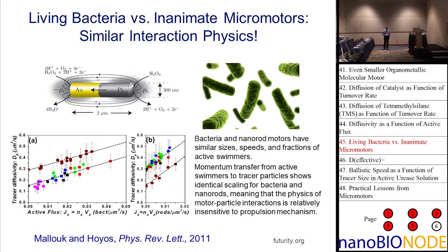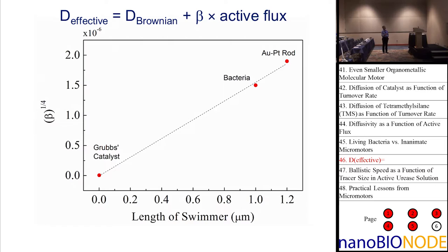And then the question is, how do these relate to these micron-sized bacteria or gold platinum rods? And the way you can depict this is the effective diffusivity, which is the base diffusivity, which is Brownian diffusion, times the active flux times the fudge factor, beta. And beta has the dimension of length to the power 4. So you can plot beta to the 1/4 versus the length of the swimmer. You get a nice straight line all the way from microns to angstrom size. And something that we don't understand, nor do the authors of these papers, is that the beta and the length of the swimmer seem to be similar, the value of beta. Maybe it suggests something about interaction length. And this is true up here. It looks very close to zero because it's angstrom, and so in this scale, it's close to zero.